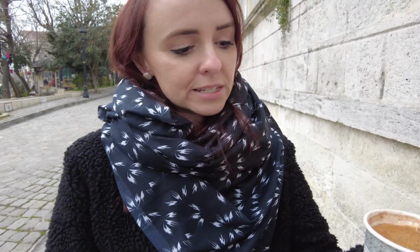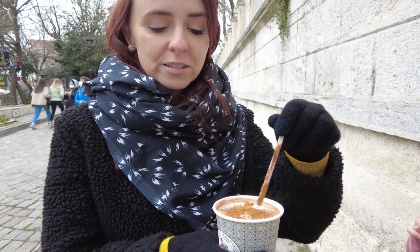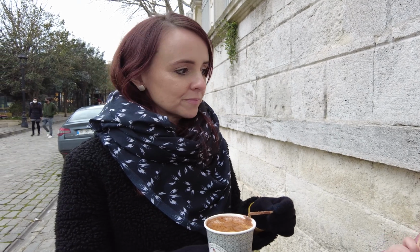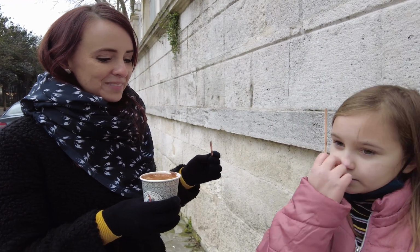We just stopped to get some salep. This is a warm winter drink, we've heard. Maybe like a chai. So we saw online that it's made from the root of an orchid flower. That's the same thing that the ice cream is made of, that makes it all stretchy. Let's try it. Okay.